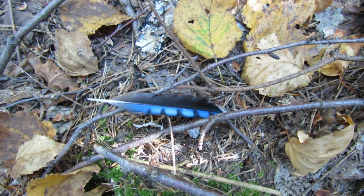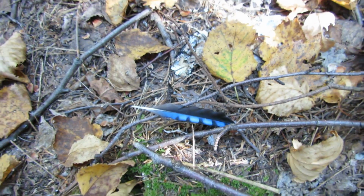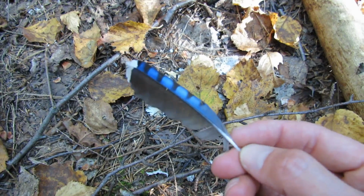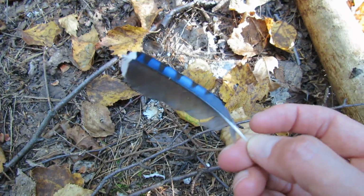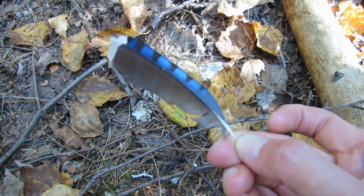Well, nature's color palette is amazing. There's a blue jay feather. Blue jays have been around here quite a lot, feeding on the acorns. It's just beautiful, eh? I think I'll keep this for my little spot of treasures inside the cabin.